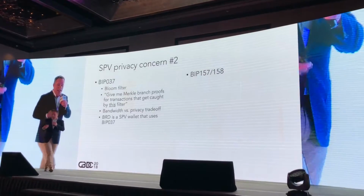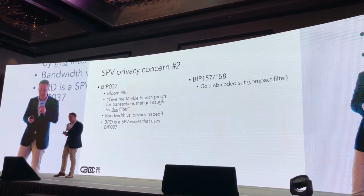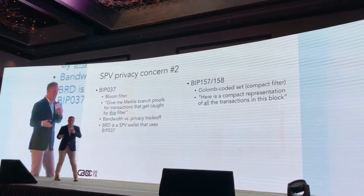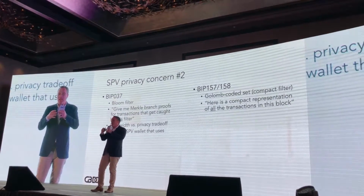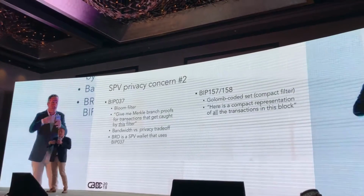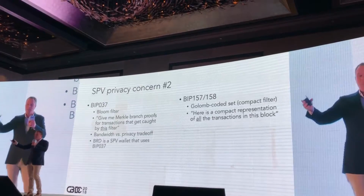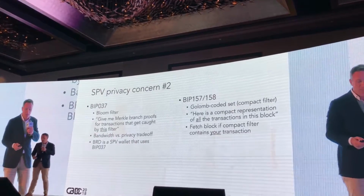BIP 157/158 is designed to improve upon BIP37, and it's kind of the opposite of BIP37 in a way. Instead of the wallet saying to the node, give me all the transactions that match this pattern, what BIP 157 does is the nodes, the miners themselves, calculate this compact filter that represents all of the transactions in all the different blocks. So Bob's wallet can download very easily that compact filter and then test whether any of the transactions that he's looking for are included in the block in question. If they are, then Bob can download that entire block from some other node.